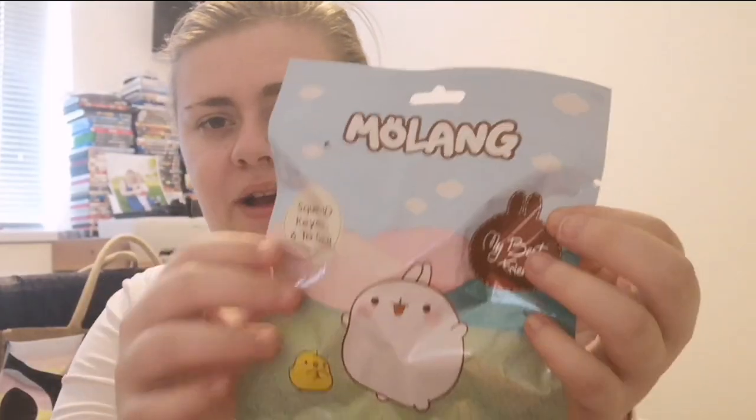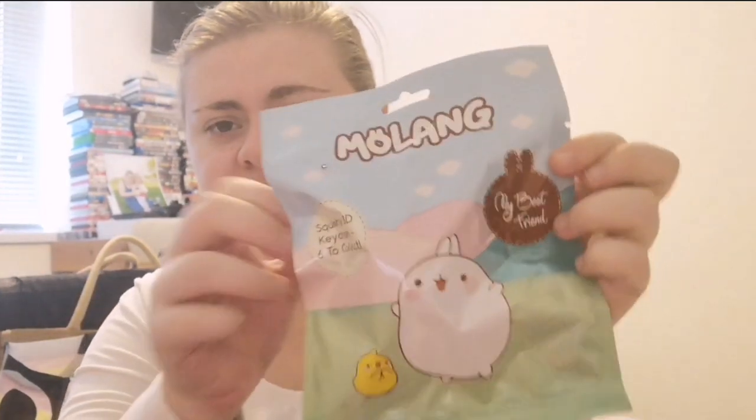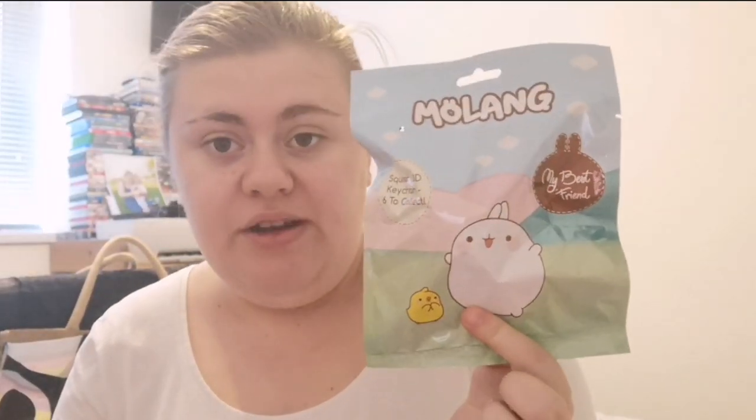Another stocking filler for Gabriella, we've got this Moulang collector's edition mystery bag. These are squishy 3D keychains. I only bought one, there is 6 to collect. My mum also bought one for her, so she'll have 2 on Christmas Day. But again, just another little stocking filler, and she loves Moulang.